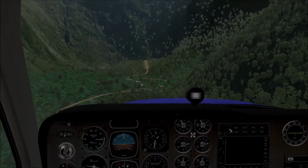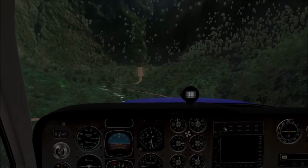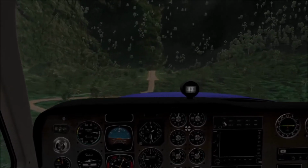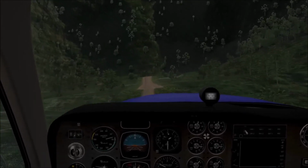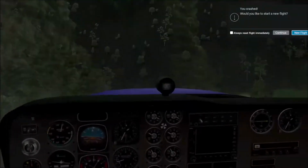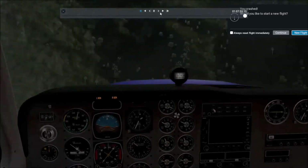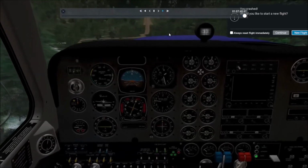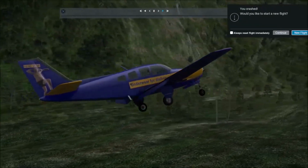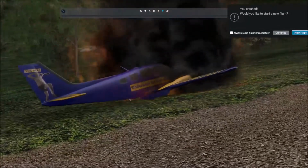Although make sure your seatbelt is done up extra tight. Try and get right at the very threshold of the runway at almost stall speed because it's not very long. And... oops. That wasn't quite what I had in mind. That runway is on a bit of a plateau, isn't it? And I don't think I made it. Yep, straight into the side of the hill there. Yeah, not good.